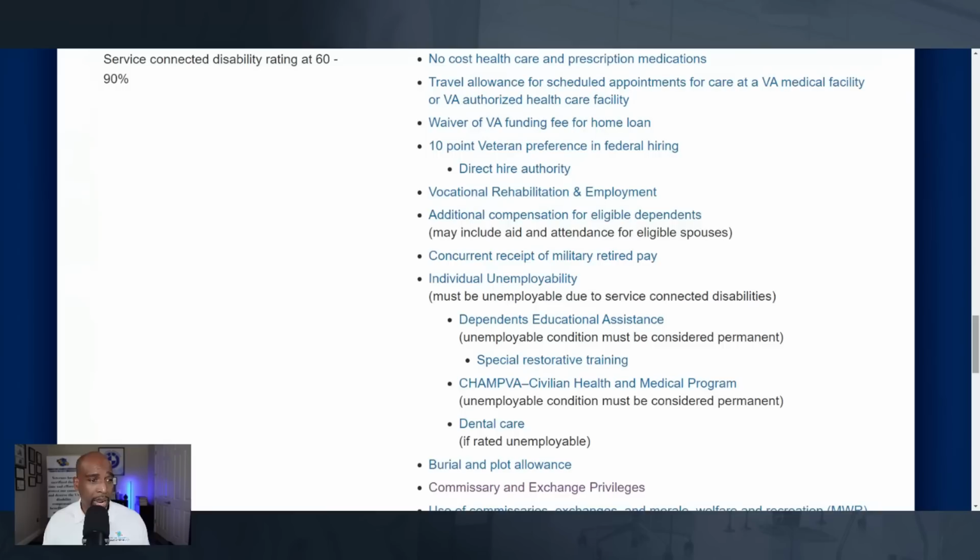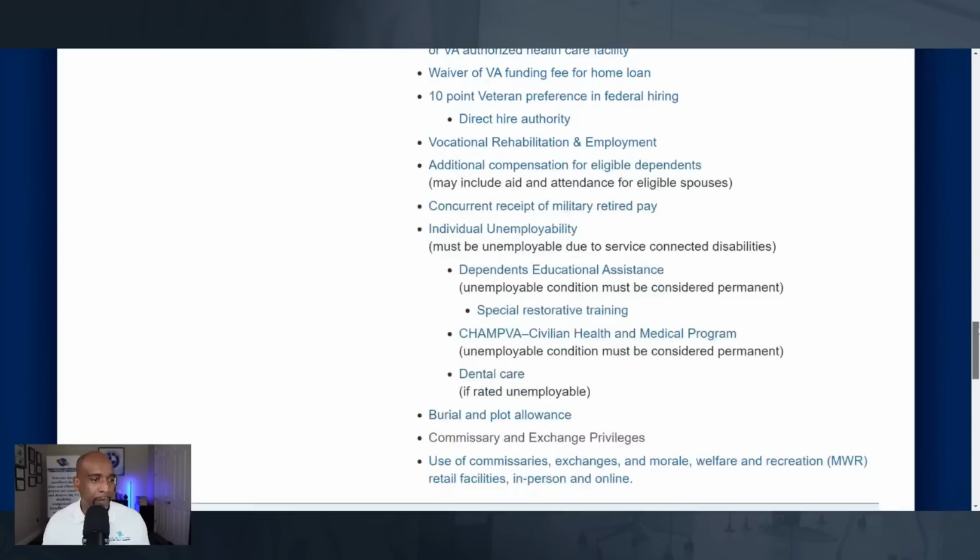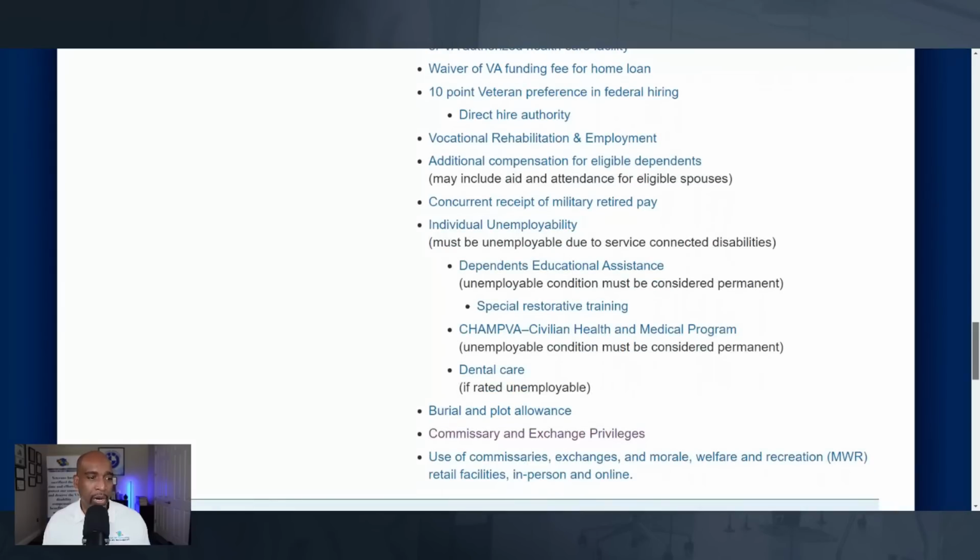Dental care, okay, if rated unemployable, because if you're rated unemployable on the IU, you get the same incentives as a veteran that is receiving an overall 100% service connected. Okay. Then you have burial and plot allowance, commissary and exchange privileges, use of commissary exchanges and MWR.